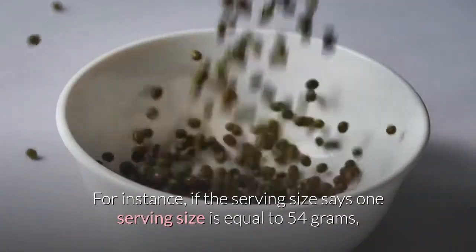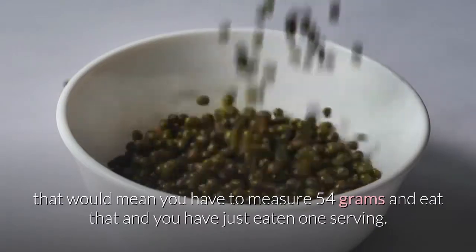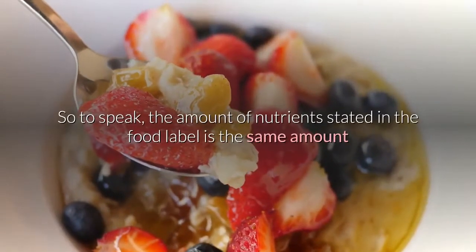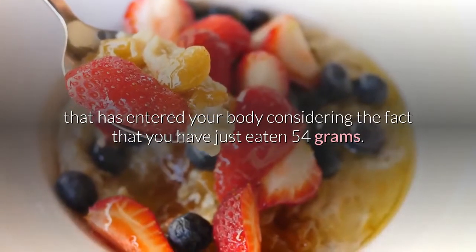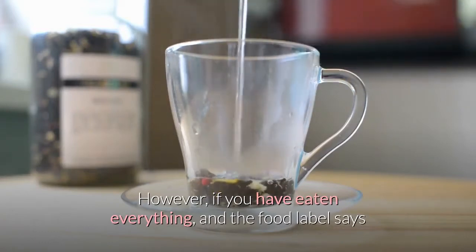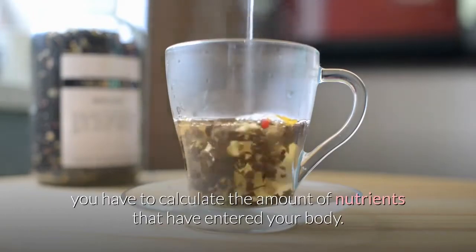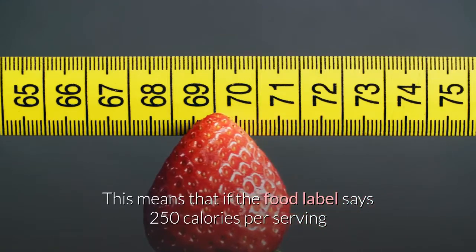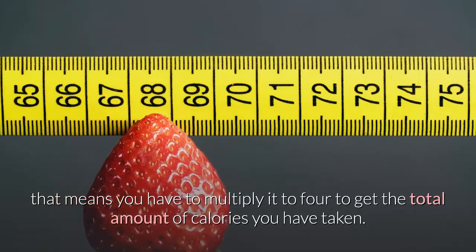For instance, if the label says one serving is equal to 54 grams, that would mean you have to measure 54 grams and eat that, and you have just eaten one serving. So to speak, the amount of nutrients stated in the food label is the same amount that has entered your body, considering the fact that you have just eaten 54 grams. However, if you have eaten everything, and the food label says that each pack is equivalent to 4 servings, you have to calculate the amount of nutrients that have entered your body. This means that if the food label says 250 calories per serving, you have to multiply it by 4 to get the total amount of calories you have taken.